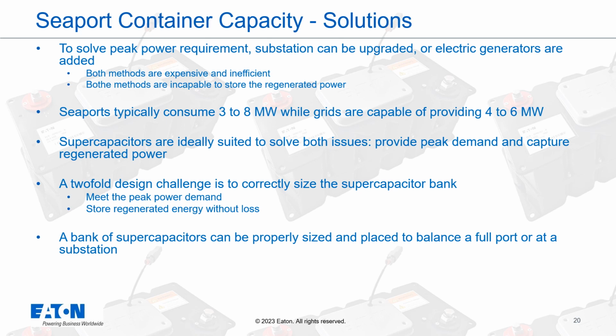The supercapacitor bank design faces two challenges: contribute to peak power demand, and capture regenerated energy as much as possible. The solution revolves around the location of the supercapacitor bank, whether to balance a full port or a substation.